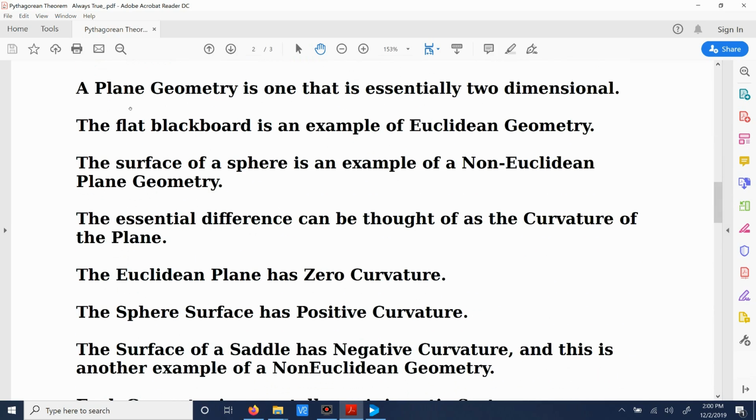Now, plane geometry really means one that's two-dimensional. So you can go left or right or up or down, but you can only go in two dimensions. It's not three-dimensional. So, for example, a flat blackboard would be an example of a plane, flat Euclidean geometry. Now you might say, well, what's an example of a plane geometry, two-dimensional geometry, that's not flat? Well, the surface of a sphere is an example.